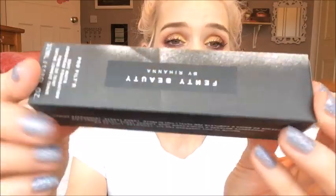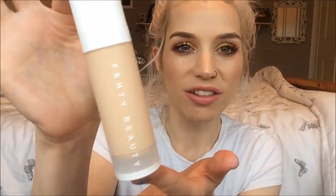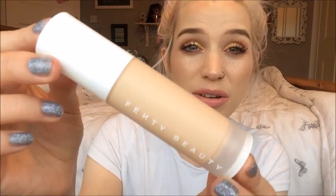And I also picked up a fake Pro Filter foundation. Is it the Pro Filter? Yeah, Pro Filter Soft Matte Foundation. Again, this is fake. I got it in the shade 120. The box looks and feels very good quality. It's not like a crappy cardboard box. It actually feels like it's got some substance to it. And this is what the actual foundation looks like. It does feel very, very light, but I do feel like it doesn't look bad.